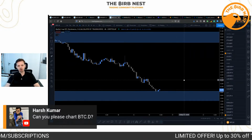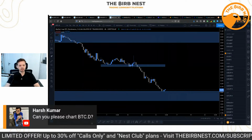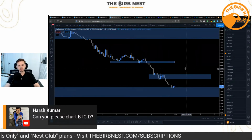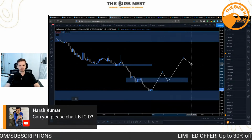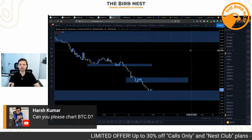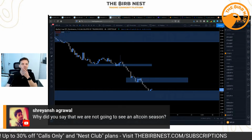So I'd like to go on the 4 hour, and we have some interesting areas right here. We have first that level, and then the second one I just wrote as a zone right here. These are going to be our invalidation levels of the downtrend, which means that if we get something like this, I'd say we're probably going to see a reversal here.